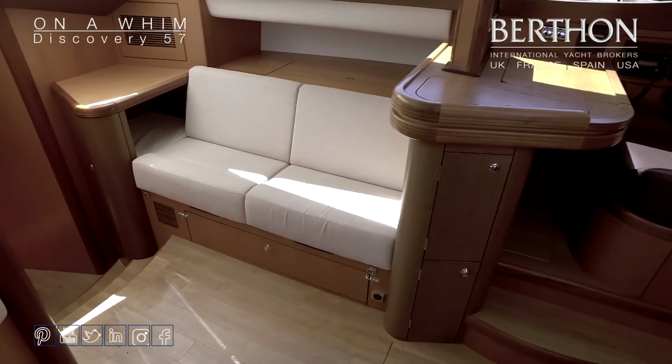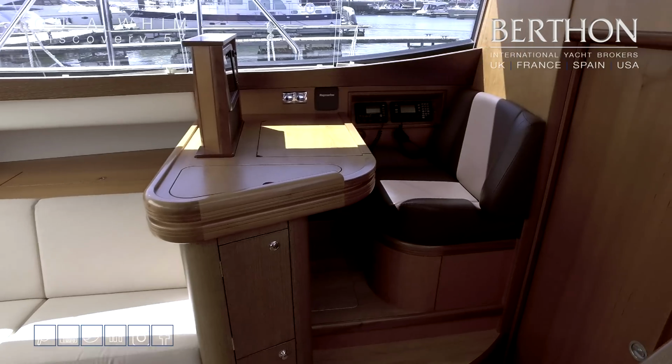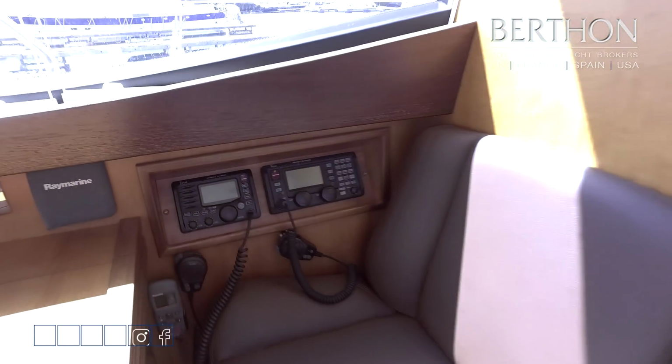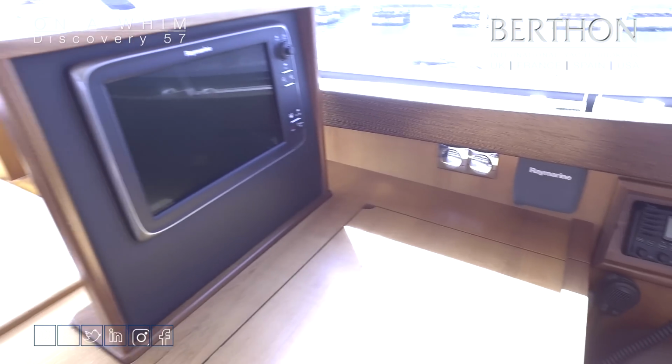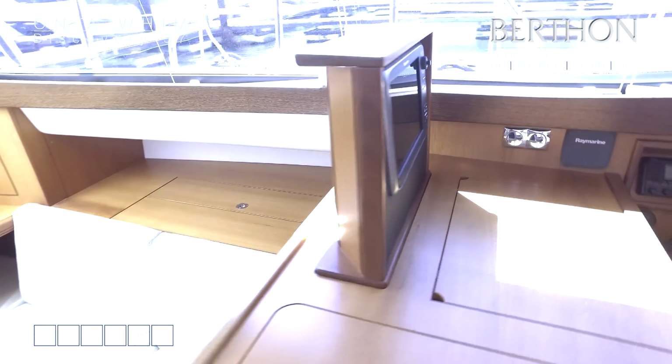And this seating to starboard also makes a berth for the trotter box, and that's a material finish. And she's got this smart leather seat with comms just there, and also nav on this box which retracts into the chart table when not in use, which is very smart.